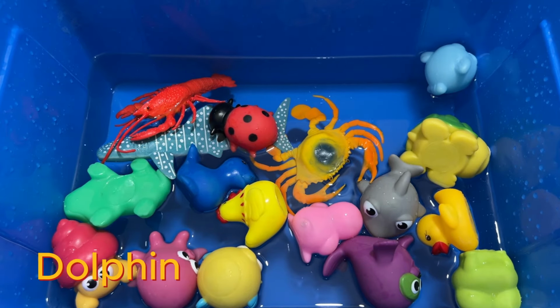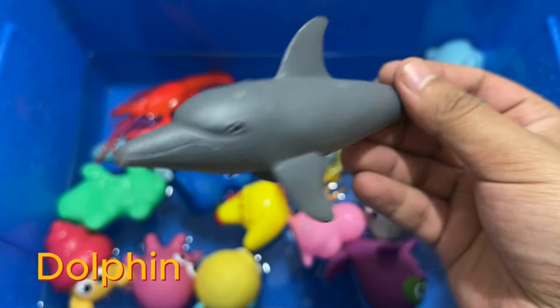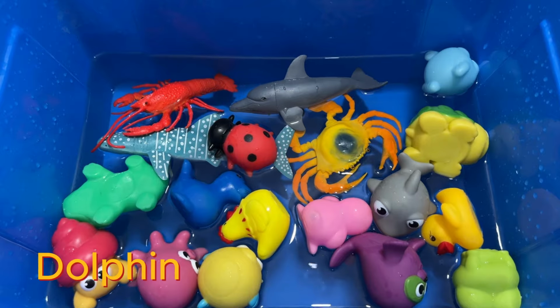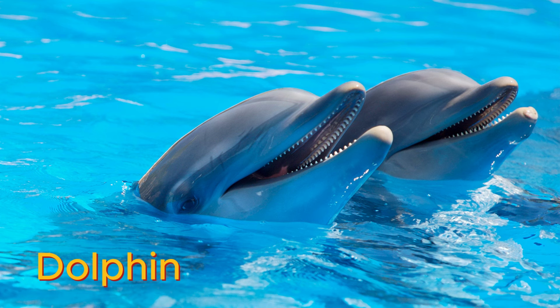Dolphins are carnivores. Dolphins only sleep with half of their brain. Dolphins live a long time. Some whales are actually dolphins. A dolphin can swim more than 20 mph.